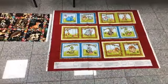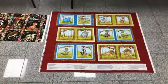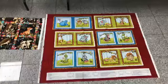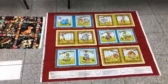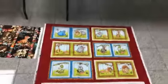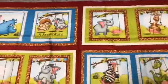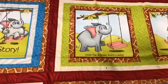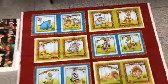We have tons of these books. They're usually great sellers. We carry these all the time. They're just an easy impulse item you could grab off the counter at a quilt shop, and it won't take you tons of time to put together, and it's just nice. And you know what? Kids could learn. They could read. Listen, it's not brain surgery here. I mean, Eddie the elephant found a swing. But for a young kid, maybe that is hard to read, and they will learn something.